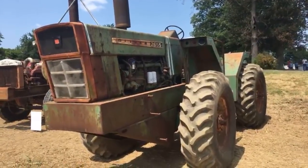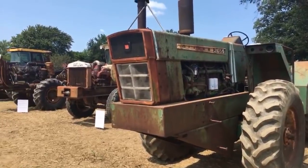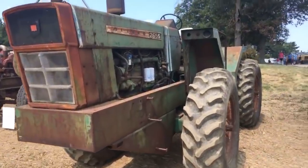Yes, it's hot out here today. My phone overheated on our first attempt at the tour of the farm, so I'm going to ride around and hopefully it won't get as hot here under the canopy of the gator. I am going to just step off so you can take a look at a couple of the tractors.